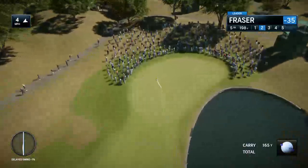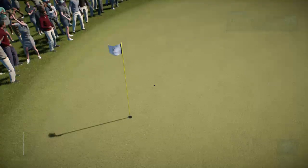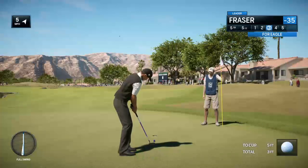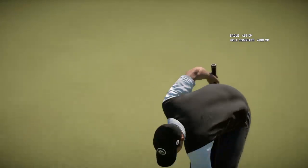Well, this is straight at it. It's a really good line. Can't hide the flagstick from that man. He has this for eagle. Well, he's done it. That's an eagle right there. Tremendous effort.